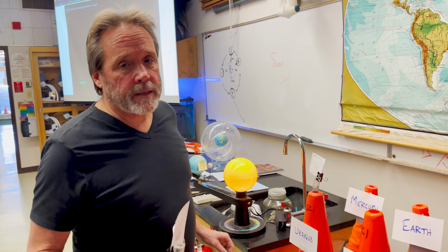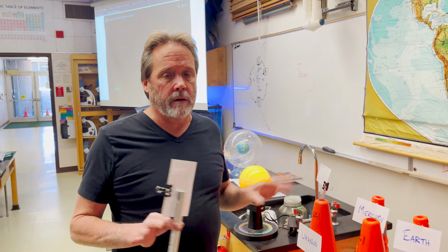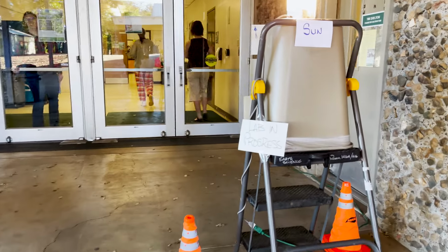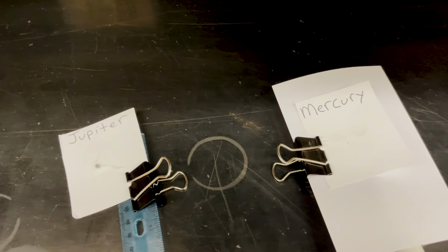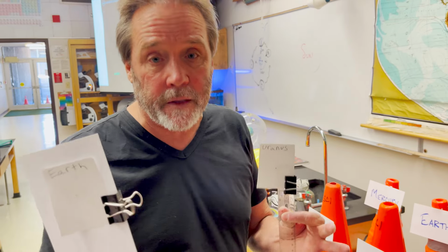So one of the great things about this lab is when Dr. Harp designed it, he did everything to scale. So in the scale of that light bulb, which represents our sun, he took that as the size of the sun, and then he scaled planets, made planetary cards, and these little specks represent the actual size of the planet as compared to the sun.